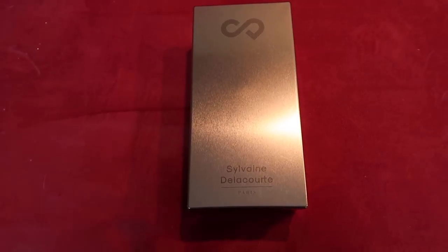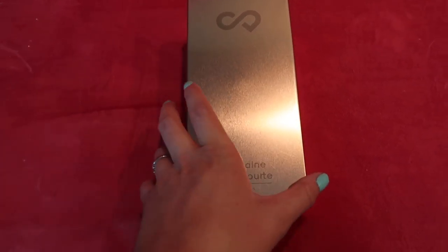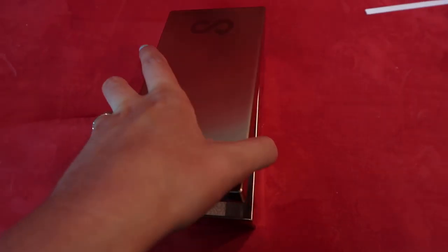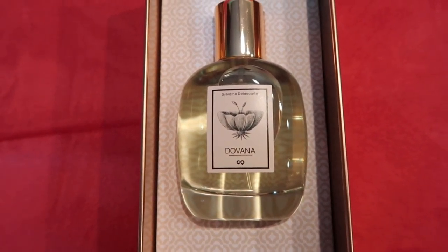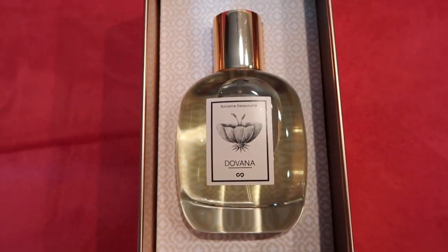After I selected my favorite, they sent me a large bottle of the perfume. So I have Dovana right here, and I think the packaging is so beautiful. This case is going to sit in my bathroom as a decoration. I think it's really pretty. And then here is the bottle of the perfume inside. It smells so good. I'm so excited for this to be my summer scent. Everybody tells me I smell amazing when I walk around wearing this.